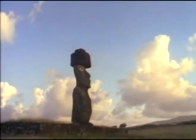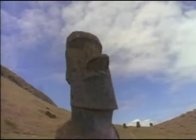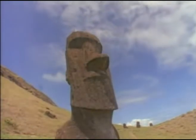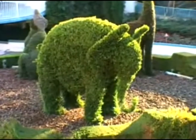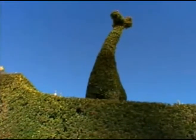Similar reasoning leads us to conclude that the mysterious stone figures on the shores of Easter Island were not formed by the actions of wind and water over great periods of time. Nor do we presume that plants could grow into these familiar shapes without some manner of intelligent guidance.